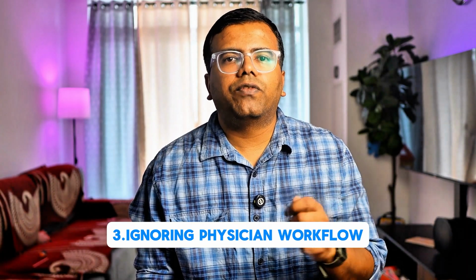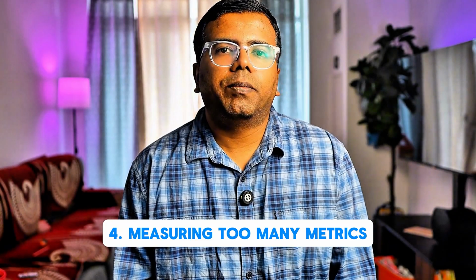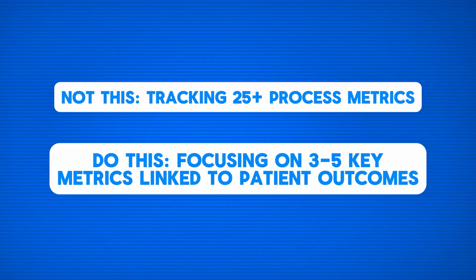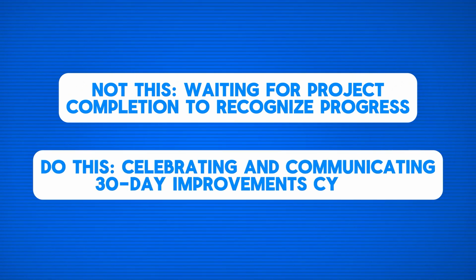Number three, ignoring physician workflow. Instead of implementing changes without physicians' input, do this: co-design solutions with physician champions. Number four, measuring too many metrics. Not this: we should not be tracking 25-plus process metrics. Instead, we should be focusing on 3 to 5 key metrics linked to patient outcomes. Number five, failing to celebrate early wins. Instead of waiting for the entire project to complete and then recognizing the progress, celebrate and communicate every 30-day improvement cycle. Remember, in healthcare, the goal isn't perfection. It is consistent improvement that benefits patients while supporting the staff who care for them.